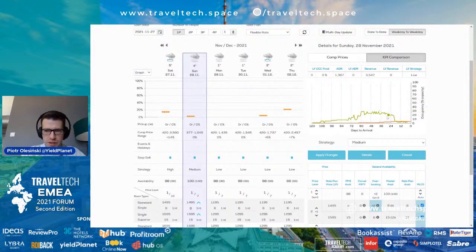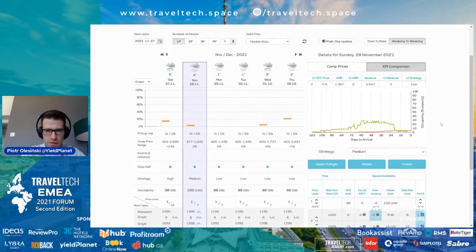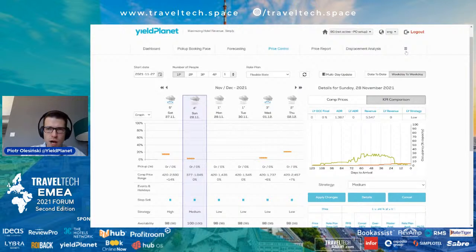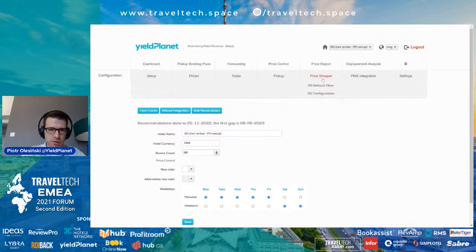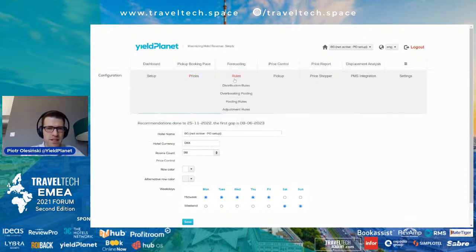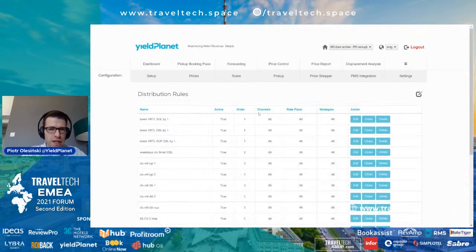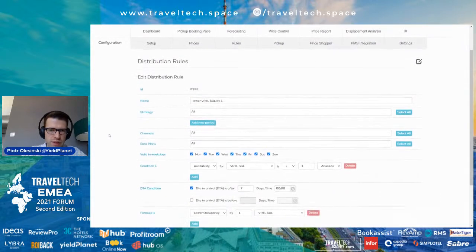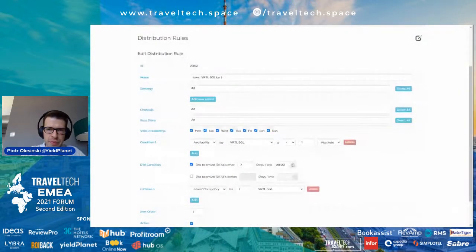Like for example, here we can see the occupancy chart, the booking pace for the selected stay date. At least one very interesting thing about the details of the configuration are those distribution rules, those if-this-then-that rules I wanted to show you. Let me show you an example of how it works, how it is set up.